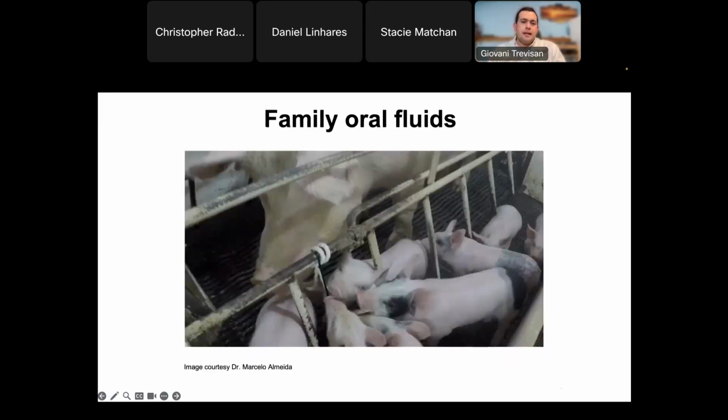There is a variation of that called family oral fluids, where the sow and the piglets chew on the rope and you collect that sample. That's what we call the family oral fluid samples.